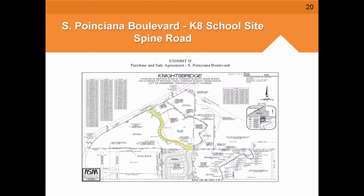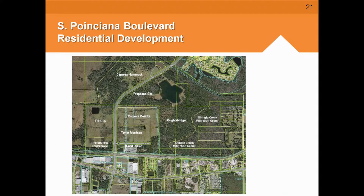So we would cover the expenses for the portion of the road along the side of our property line. And then the next slide. This shows you all of the development that's coming into the area. We have the Sunrail station just north of South OBT. Immediately north of that is Taylor Morrison. That's about 8 acres of commercial.